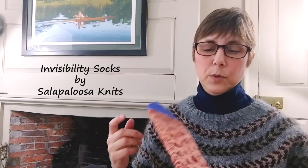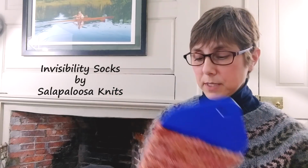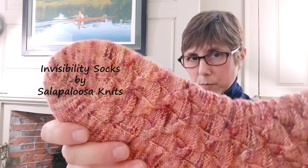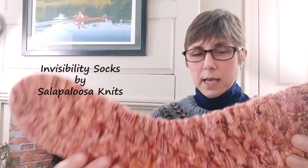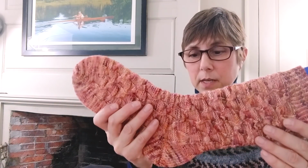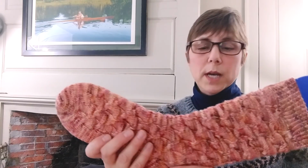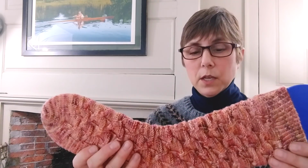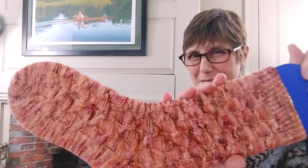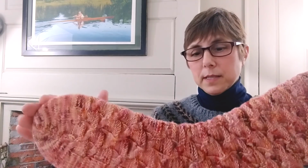I haven't even worn them yet. I've just been waiting to show them on the podcast. And these are called the Invisibility Socks, and they're by Salapalooza Knits. And I will put a link again to her down at the bottom and to the pattern. But aren't these beautiful? You can see the beautiful pattern that goes all the way up the leg. These are extra long because one of the requirements on this particular challenge was that we had to use up all 400 yards of yarn from a skein. So that's what I did. This is, of course, a beautiful Oloops yarn, but I knit them all the way. I knit them toe up, which is great.